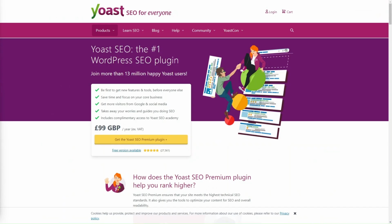So as well as Rank Math, another popular SEO plugin is Yoast. It's really important to note that when you are using SEO plugins, you only need one. So if you have Rank Math, you don't need to also include Yoast, or if you have Yoast, you don't need to also include Rank Math. But Rank Math can be used, or Yoast can be used.